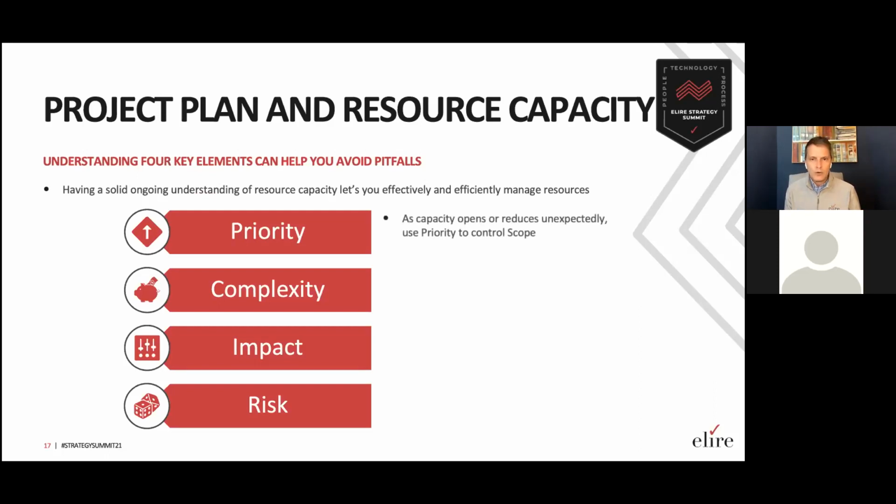Priority, of course, as capacity opens up on your project, things that were sort of out of scope, but the next tier priority items can be brought into scope. If capacity is shrinking, then those lowest priority items might need to be moved out of scope for this phase and put into the next phase. So really understanding the priority of scope items, both in and out of scope, is essential.